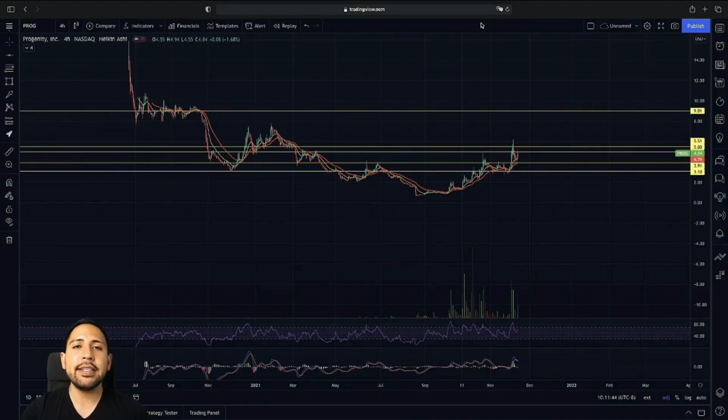So the first one I'm going to go over with you guys here is PROG. A lot of people are curious if we're going to continue on up. It had a major breakout previously, and we're looking to see if we can break above those previous highs, possibly looking for a gap up here. I'm going to go over exactly what we're looking for to have that possible gap up.